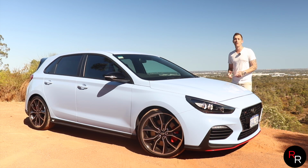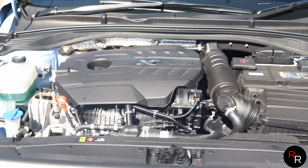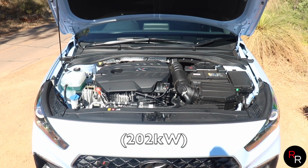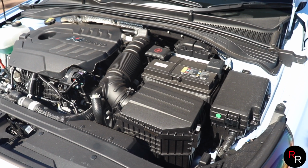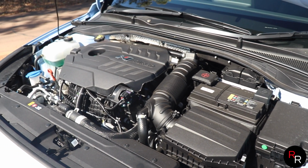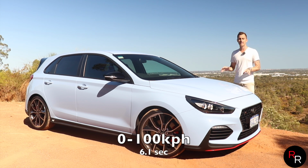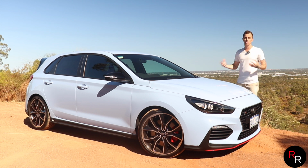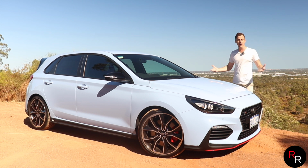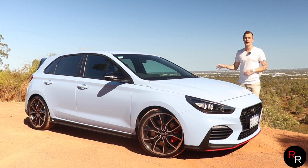The i30 N, however, has a 2-liter, 4-cylinder twin-scroll turbo engine, pumping out 271 horsepower and 260 pound-foot of torque. And every i30 N sold so far has been a traditional 6-speed manual. 0 to 60 times are claimed at 6.1 seconds, and that's all really good because this technically beats out the Golf GTI on everything, including price, with the MSRP here in Australia starting at $39,990.